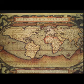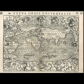I find these old maps very, very interesting. They have the equator, they have the Tropic of Cancer and the Tropic of Capricorn on them. They must have known what they were doing. They had so much on the maps. Those are what they're depicting, what they look like.